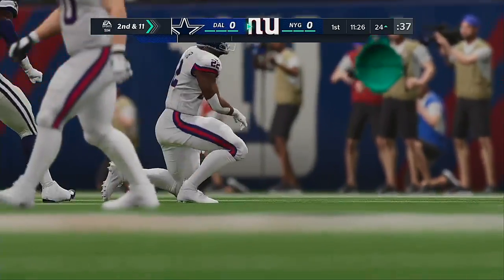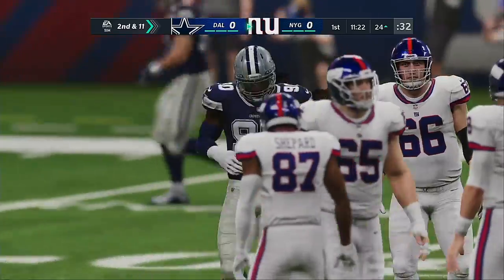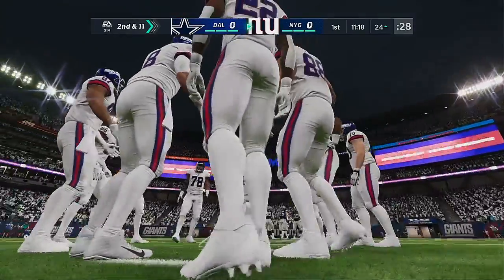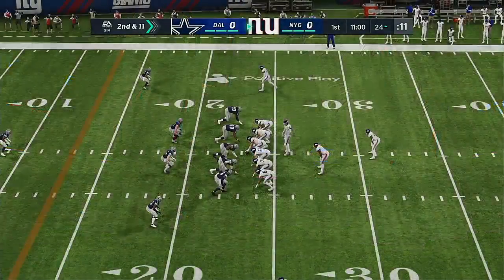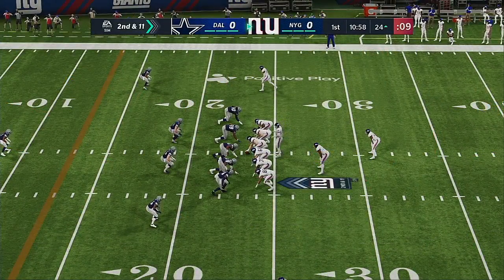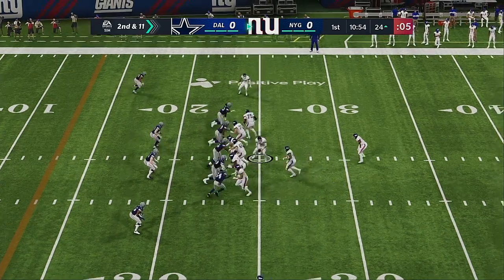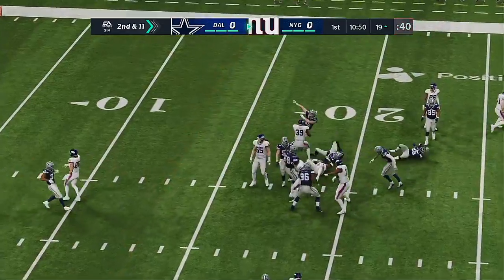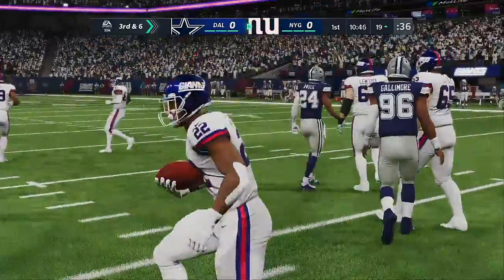And he will lose yardage and be backed up to the 24. Officially, it's a 1-yard loss. That's going to bring up second and 11 at the 24-yard line. Maybe just a slight detour on what's been a strong drive. Here's second and 11. Gallman will run it, and he'll get about 5 here as he'll take this down inside the 20-yard line.